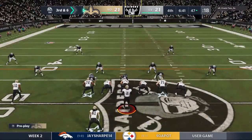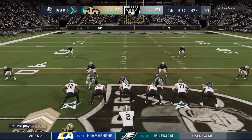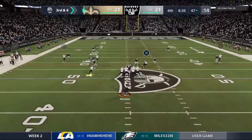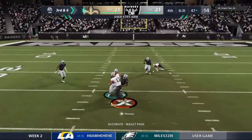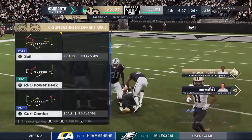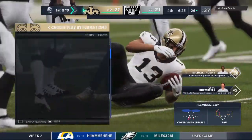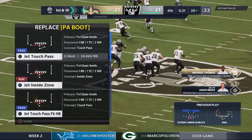The Saints, they've been good, 3 for 4 thus far. This will be 3rd and 6. Working out of the gun, Winston gets this to a standout receiver, Thomas, and he's going to have another first down as the tackle comes at the Raiders' 26. Great way to convert on 3rd down there. 21 yards the play.